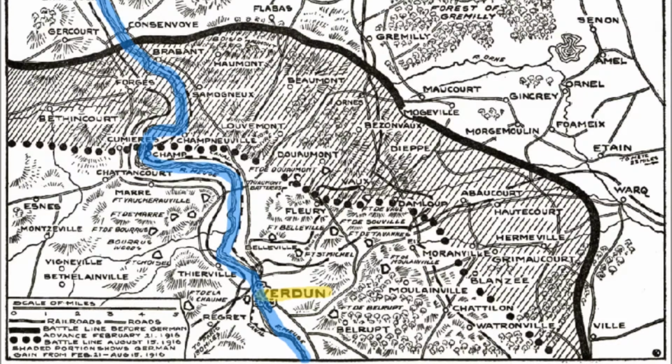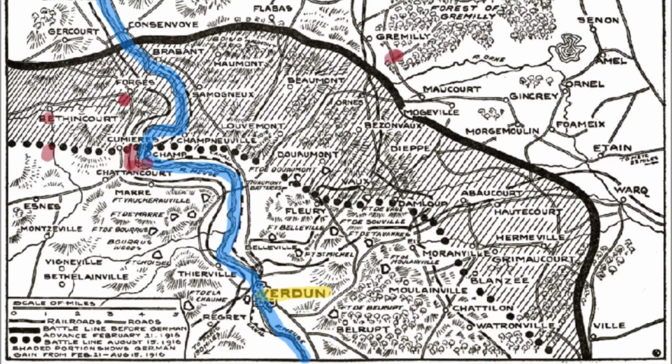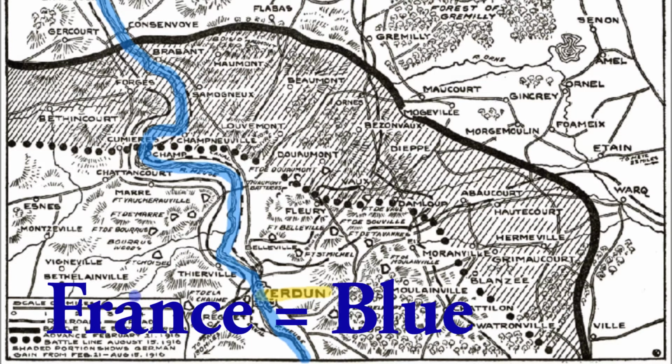It had a 12-hour bombardment, again on February 21st, 1916, of around 1.2 million shells. These shells were fired by around 1,400 guns. They were firing all these thousands of shells all across Verdun, 100,000 per hour. For the sake of this battle, let's make the Germans a red color, up here, as you can see. And maybe let's have the French be some sort of darker blue. Like this, for instance.